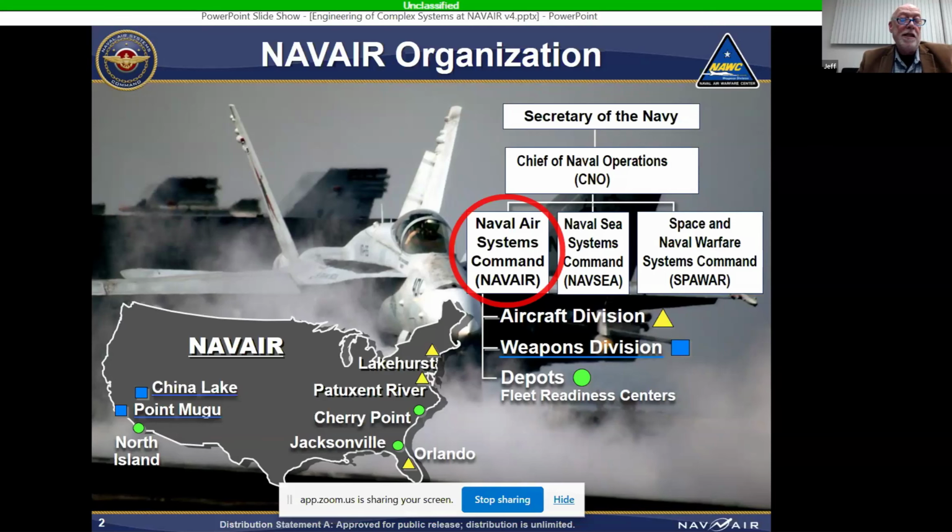So on this map, you can see that's on the West Coast. It's actually both China Lake and Point Mugu, the two campuses of the weapons division, both within California. Normally, I'm up in the high desert at China Lake. Today, I happen to be down at Point Mugu, which is right on the coast. And together, we do all the research and development, test and evaluation, and acquisition of those weapons systems that go on those platforms, that go out to our warfighters and help them defeat the enemy and come home safely.